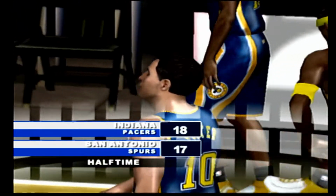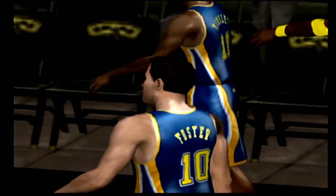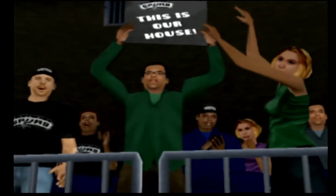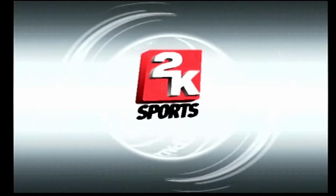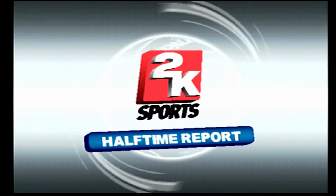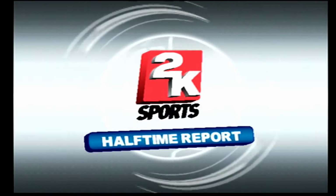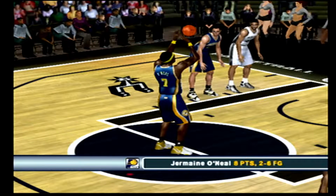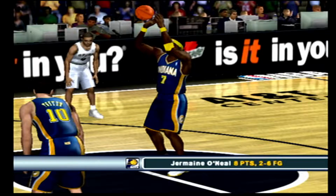The score, 18-17. Well, it's been an interesting game, Kevin. Both teams have played hard, but they can play better as well. I think the second half has the potential to be even more exciting than the first. Well, it's time for our 2K Sports Halftime Report. O'Neal has shown a lot of hustle out there. He's given 100% effort out there. And you can bet he'll bring it out there in the second half.